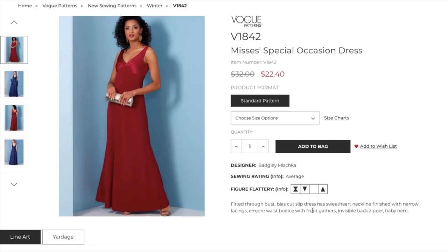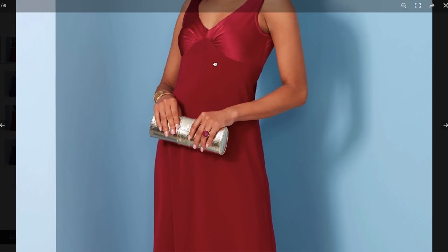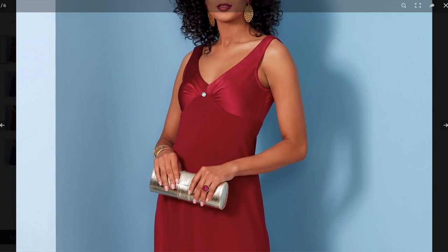Empire waist bodice with front gathers, invisible back zipper, and a baby hem. Okay. So, look how pretty this little bodice is. Kind of scoops up like this. They're calling it a sweetheart neckline. I don't know. This looks more like a deep V to me.